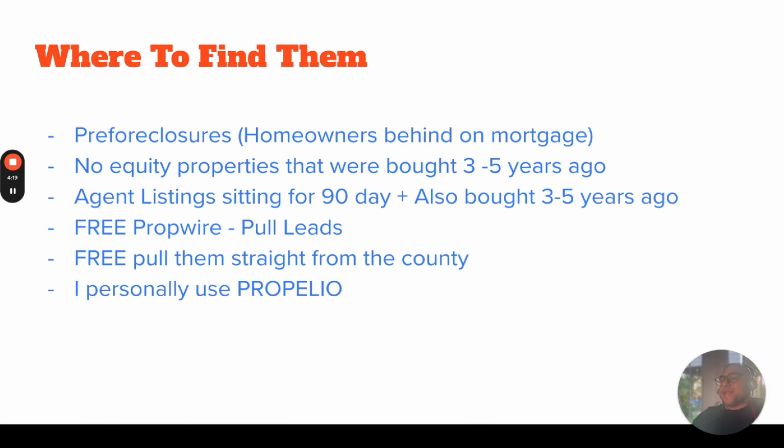Three, I always advise them, hey, why don't you list it? I know there's no equity, but you just want to throw that option out there because remember, the idea is for them to leave you as their last option. Next, I make my cash offer.